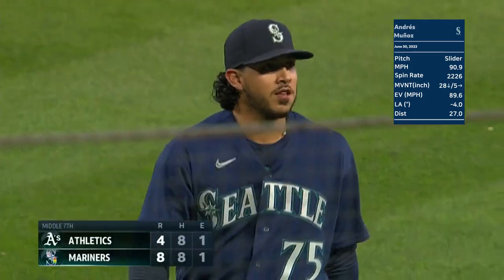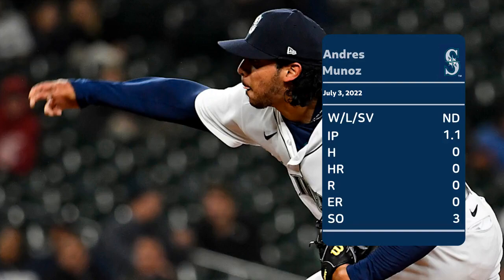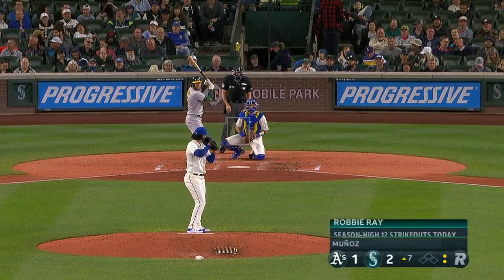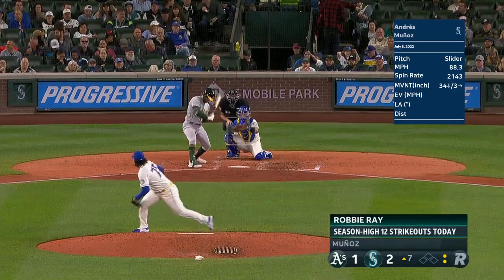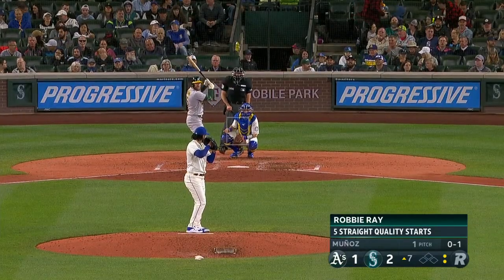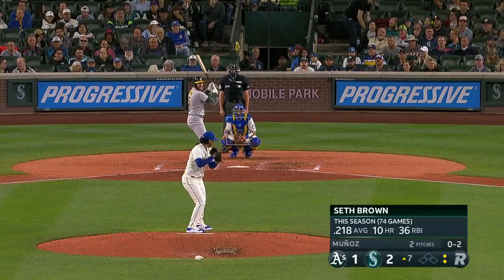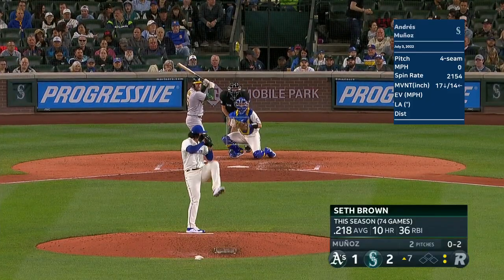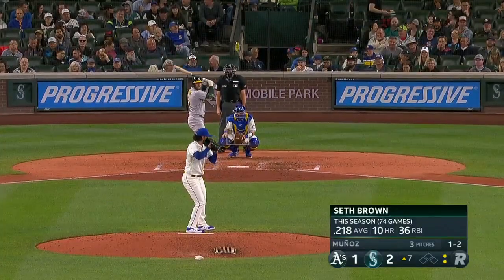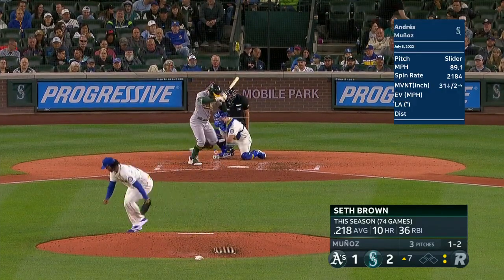We go bottom seven. Stretch time. It's Mariners 8-4. Ball game. First pitch. Friday and 0 for 5 on Thursday. The 0-2. 1-2 for Munoz.